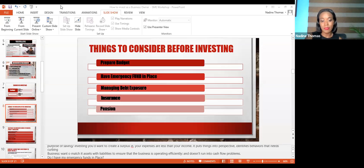And pension, can't underestimate pension. Very important aspect of building out our portfolio. Remember, we're talking about long-term, we're talking about the future. And as entrepreneurs, pension provides tax benefits, and it ensures that at that point when you decide to hang up your spikes, you have a base, you have resources to ensure that you're able to live out your retirement life comfortably.